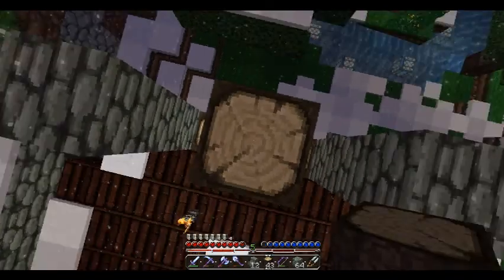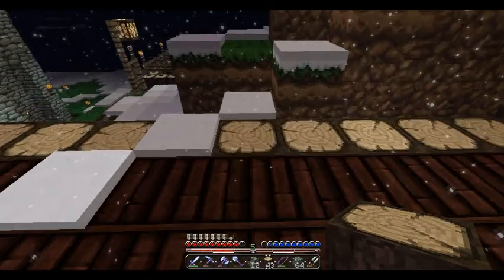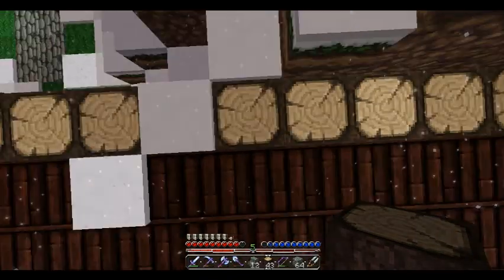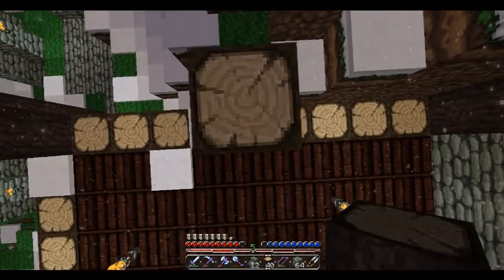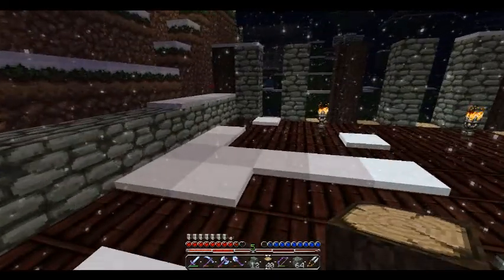So I will quickly finish up putting up the walls in here, grab some more materials from elsewhere. I'll be right back with some more to show you.